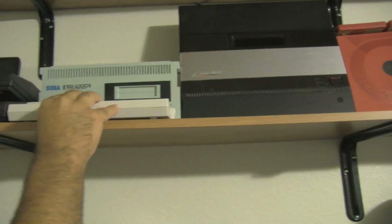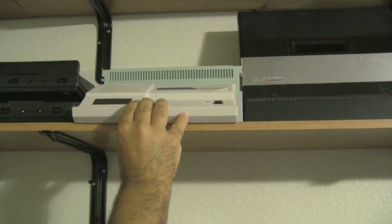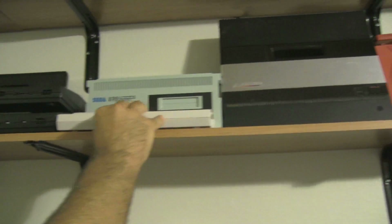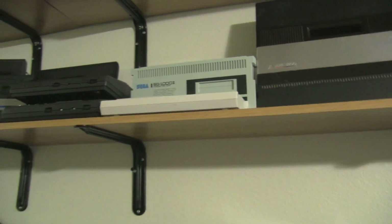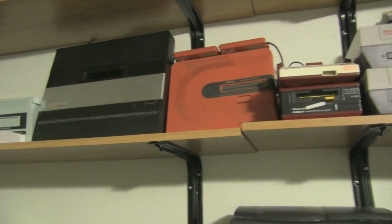Beneath that is a Dyna 2-in-1. It was mail order only, and allows you to play ColecoVision and SG-1000 games in one. So the SG-1000 predates the Master System by a number of years. This is the Atari 5200. That is definitely a beast, a huge system.